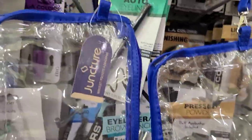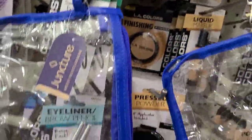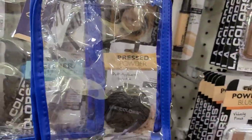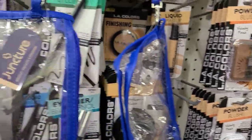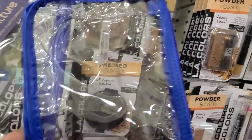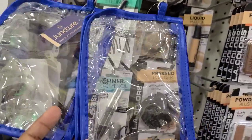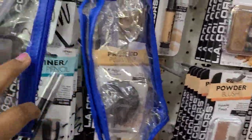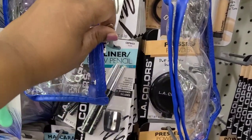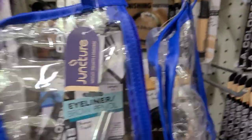Also have these new plastic ones, but the wristlet form, they have a zipper. They look like wristlets. So these are actually really, really cute. I still prefer the other one because the other one has compartments and it's a little bigger than this one, but this is okay as well. So it has a zipper that you could go, you know, up and down on it, so that's great.